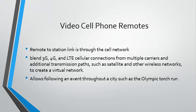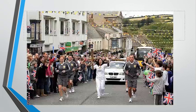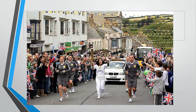On video cell phone remotes, this is interesting as we actually start using video over cell phones, and it's remote to the station link through the cell network. And you can blend 3G, 4G, and LTE cell connections from multiple carriers, and additional transmission paths such as satellite and other wireless networks to create a virtual network. It allows following an event through the city, such as the Olympic torch run. So here's the Olympic torch run. They have a video camera sitting on the back of a truck following the runner holding the torch. And as the truck and the torch runs through different cell sites, it automatically switches over.